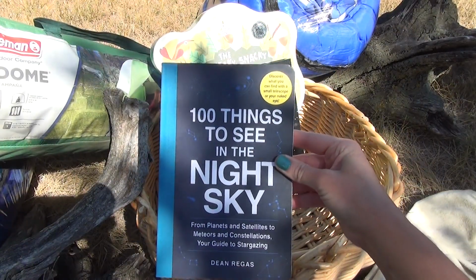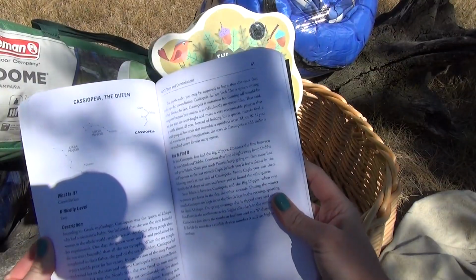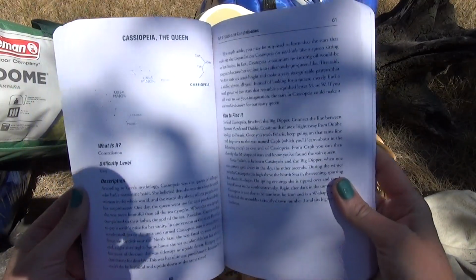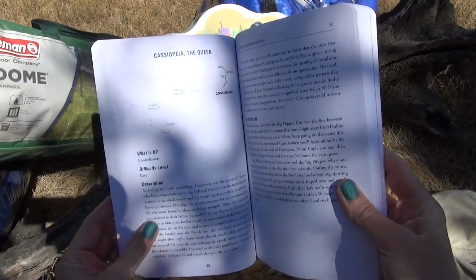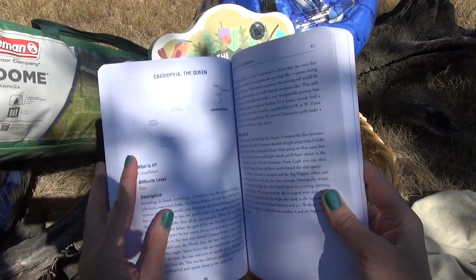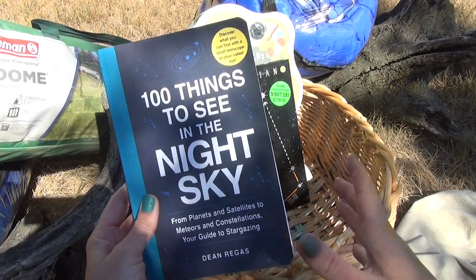100 Things to See in the Night Sky. I thought this would be really fun. It's not that big of a book, but it's just got different constellations that we can try to see. And like this one says difficulty of easy. So hopefully we can actually find some of these. And I thought that would be super fun to do.